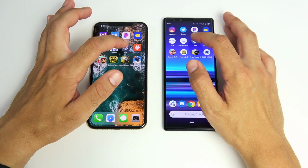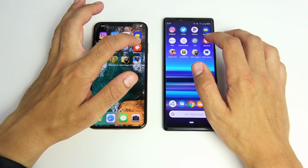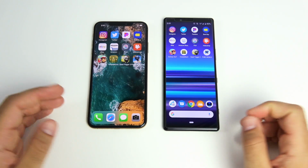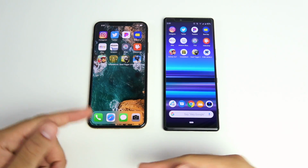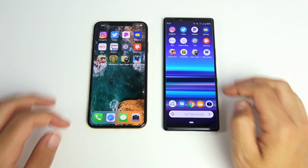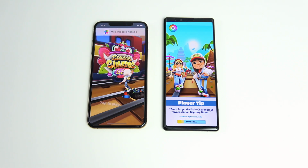Let's go into Pixlr. And you can see Pixlr goes to the Xperia. Let's go into Video Shop. And again, that looked like the Xperia, mostly due to the animation. iOS 13 improves this, so if you guys want to see a rerun when iOS 13 comes and Android Q comes, let me know. Let's go to Subway Surfers and see which one can load this first.